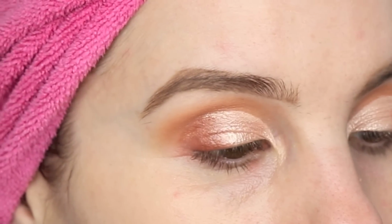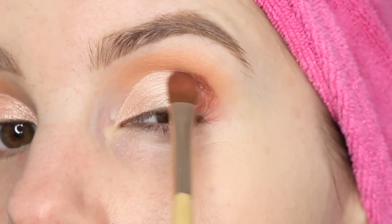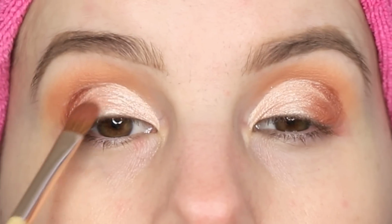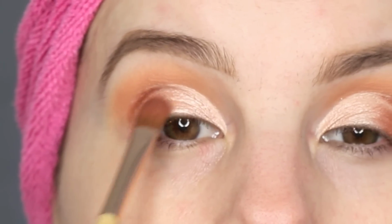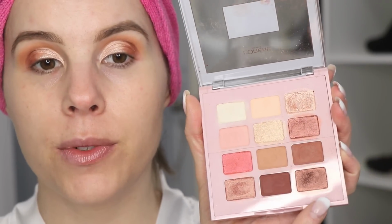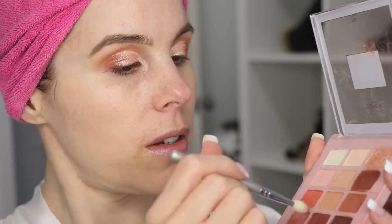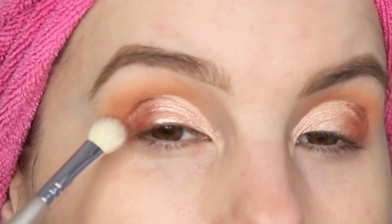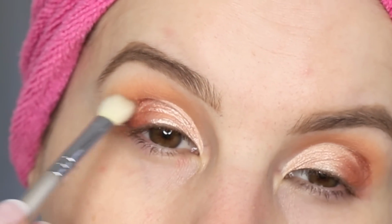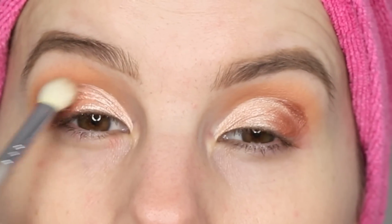Okay, and then I'm just gonna flip that brush back over, get a little bit more of that shimmer color that I used, and just blend over that dark color. For the outer V, I'm gonna use this shade, like a mix of these two colors, and my Sigma E25 blending brush. And tap off the excess. And like I said, I'm just working this in the outer V and taking it into the crease just a little.